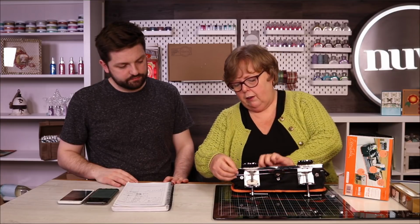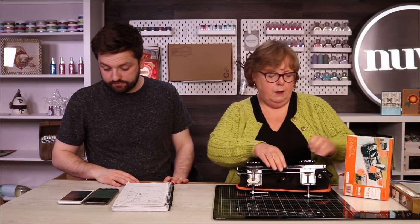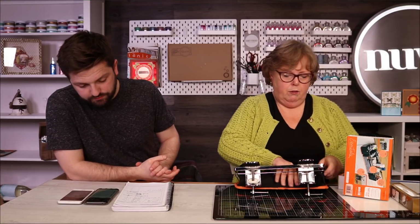This will come off, so you just feed through the little tabs. All this will come off for washing.